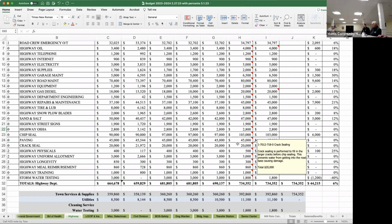And then the crack seal, which is different than the chip seal. Yep, crack sealing usually is done right before we chip seal. You guys do that? No, that's a contract. That's another one that's part of the COG bid. Okay.